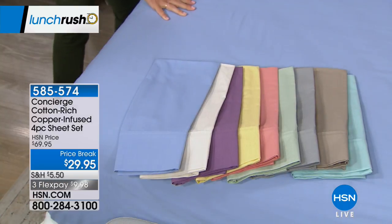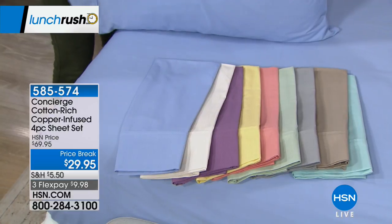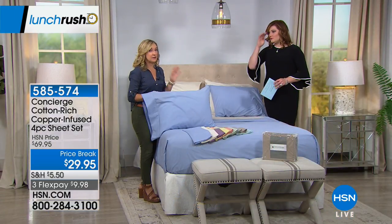This is interesting because a lot of us love cotton, but we don't want all the work that goes along with it. Exactly. So I like to call it a hybrid. It is very much a hybrid.